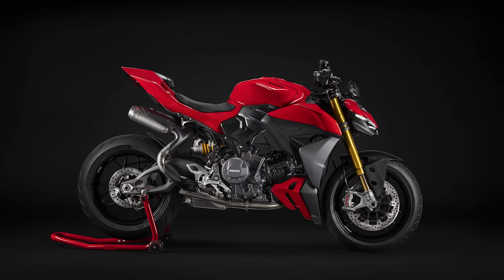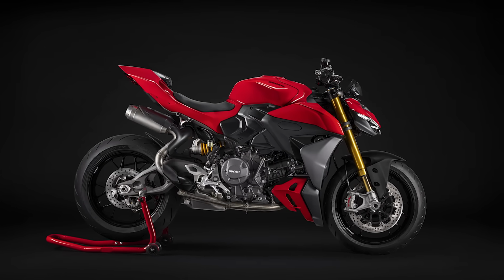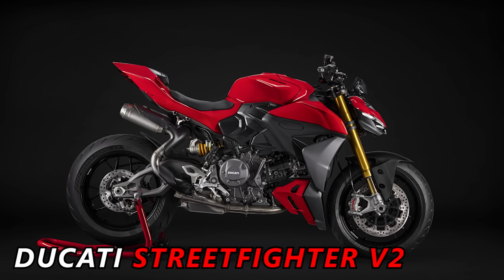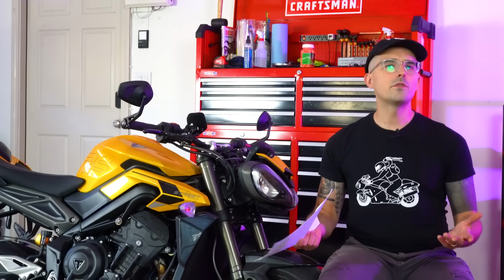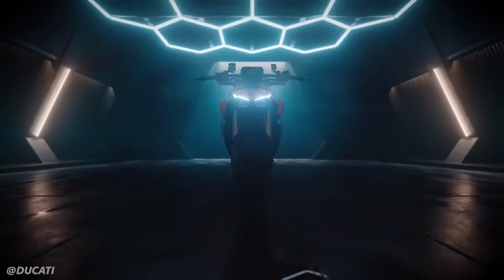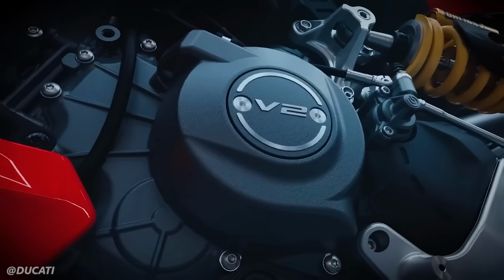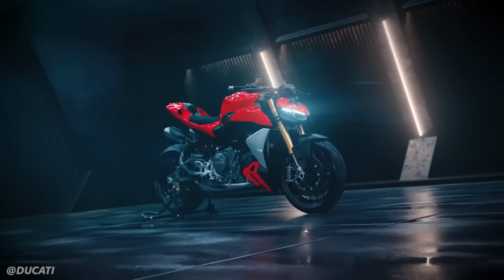Okay, the next motorcycle is the new kid on the block, newly updated for 2025 going into this next year. It's the Ducati Streetfighter V2. Now, previously the V2 wasn't really a competitor to the Street Triple, but for 2025, they reduced the price, they reduced the power, and they made it more of this accessible, approachable middleweight motorcycle.